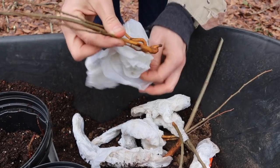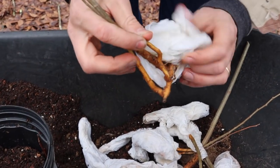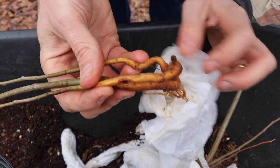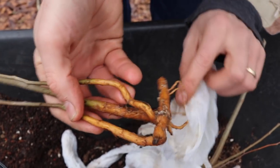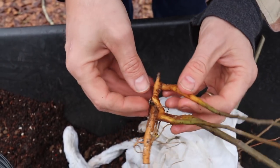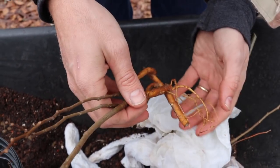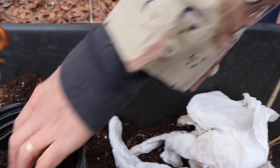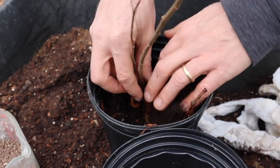Look at that. He told me he divides these off. You could divide these suckers off and plant them, and you get a new tree. Or you get a triple trunk here. I could probably divide all 3 of these if I wanted to, but I'm not going to put it through that much stress. We'll just plant a triple-headed locust.